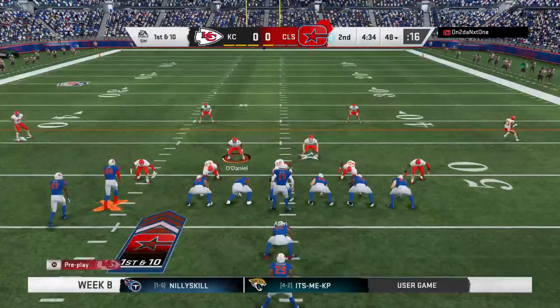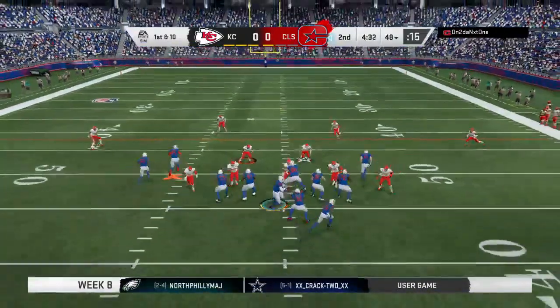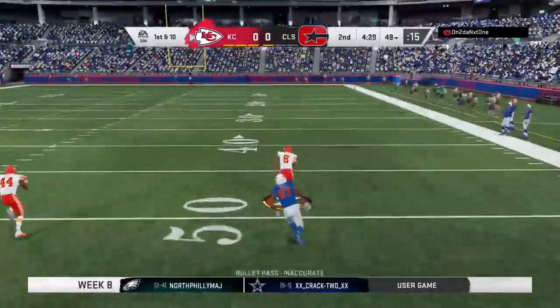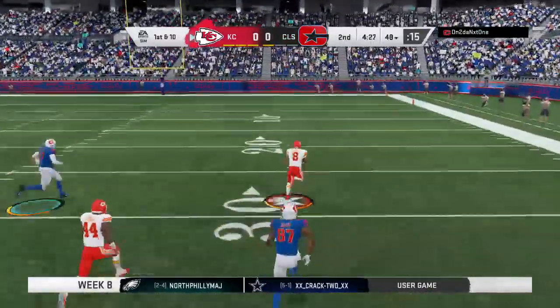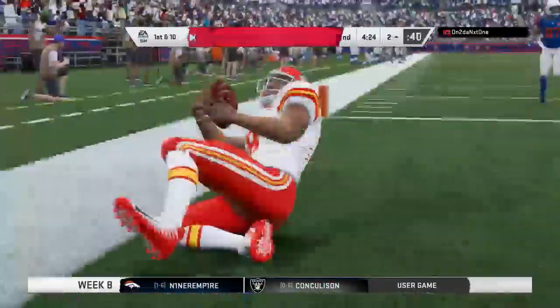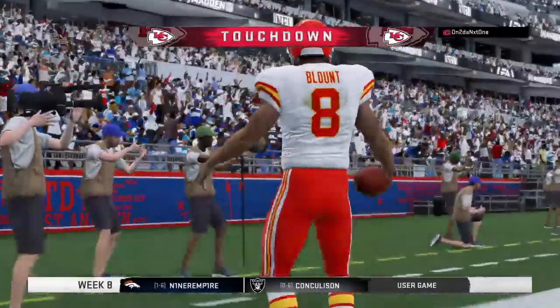Here's another 1st and 10. Allen now looks to throw. Now this is intercepted. He was trying to get it to Davis. Picked off at the 47. And he will take this one home. It's a touchdown.